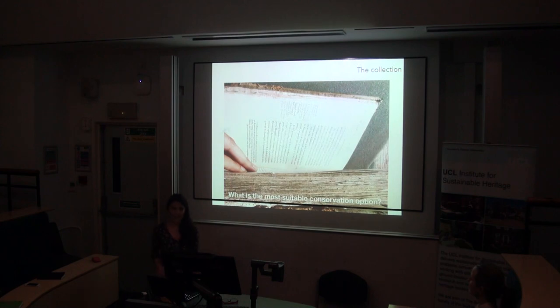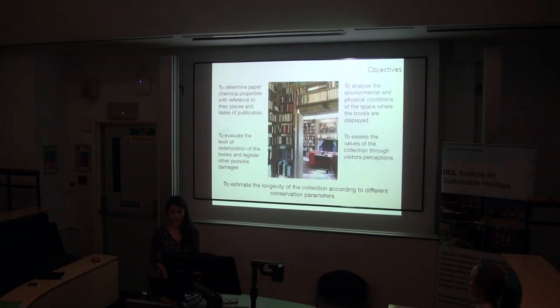So the question was, what is the most suitable conservation option to preserve these books for the future. And the objectives were to determine paper chemical properties with reference to their places and dates of publication, to evaluate the level of deterioration of the books and register other possible damages, to analyze the environmental and physical conditions of the space, of the cottage where the books are displayed, to assess the values of the collection through the visitor perception, and finally to estimate the longevity of the collection according to different conservation parameters.